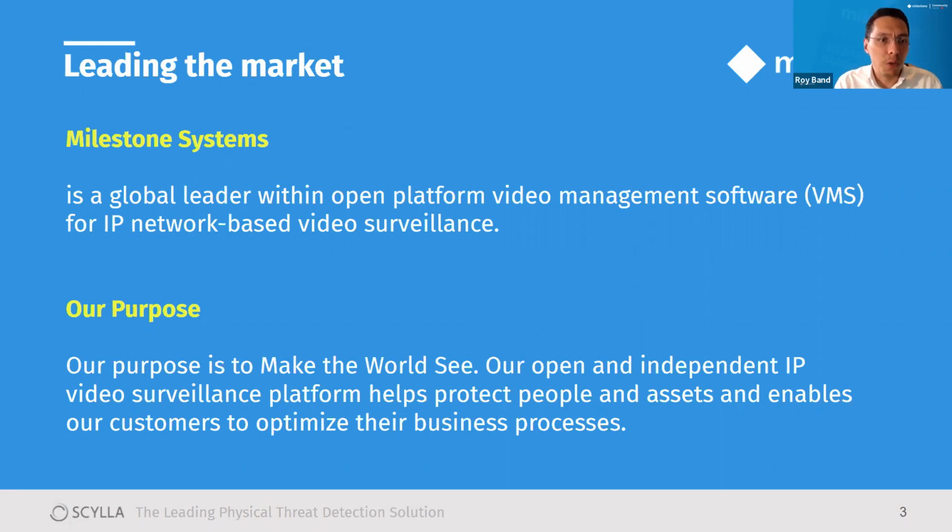About Milestone Systems. Milestone Systems is one of the leading manufacturers of open platform video management software for IP-based network video surveillance. Our purpose is to make the world see, and basically we are an open and independent IP video surveillance platform. That means you can mix and match and pick and choose your desired camera devices, IoT devices, and integrate them into our Milestone platform called XProtect.